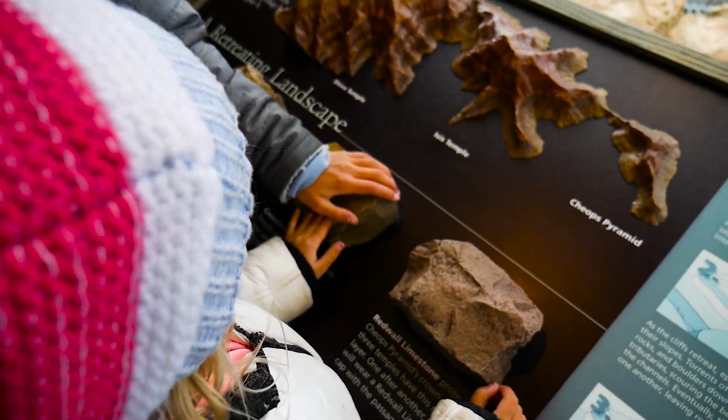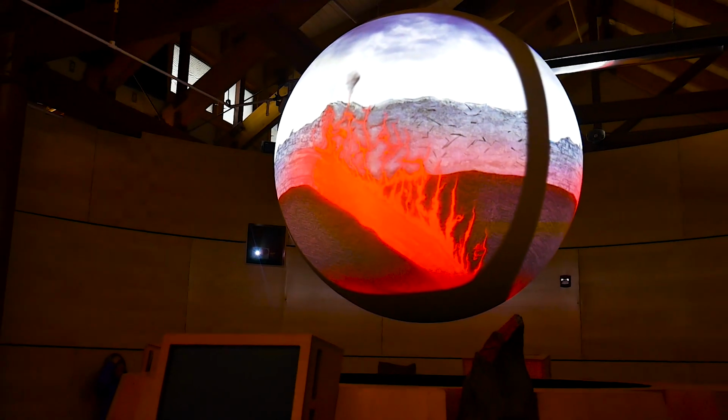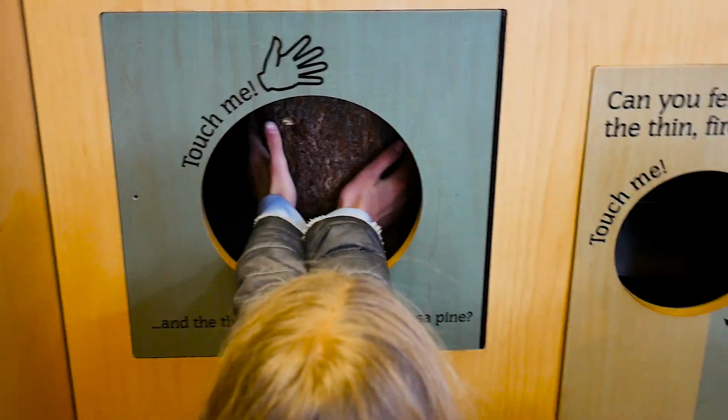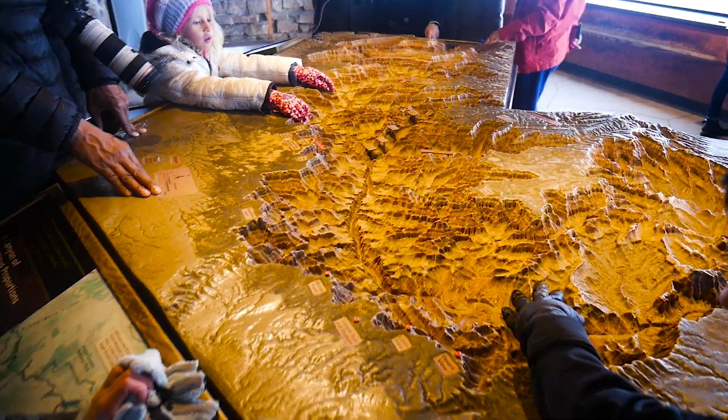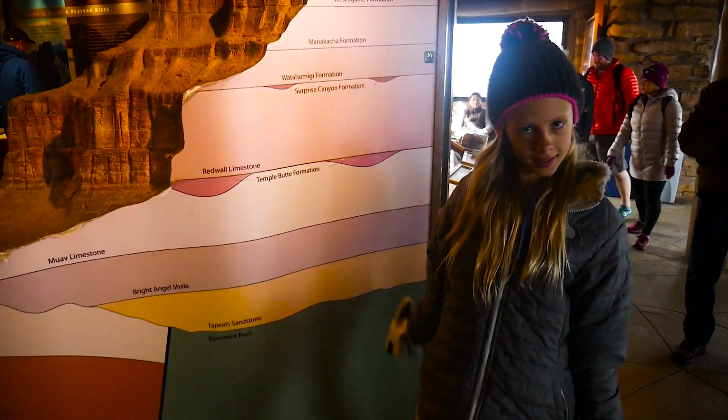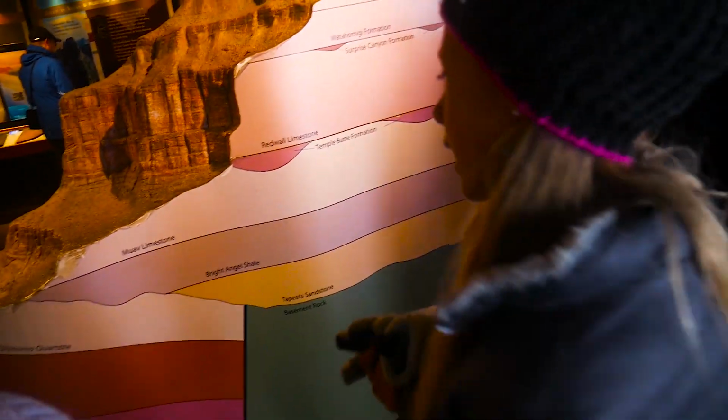The Grand Canyon offers many fabulous opportunities for kids to learn, which is what I love so much about it. The kids are really engaged, they're learning so much, and they're forming a deep appreciation for something so wonderful. This is the Geology Museum, and this is all the rock formations. And this one's down there. And where is this at?